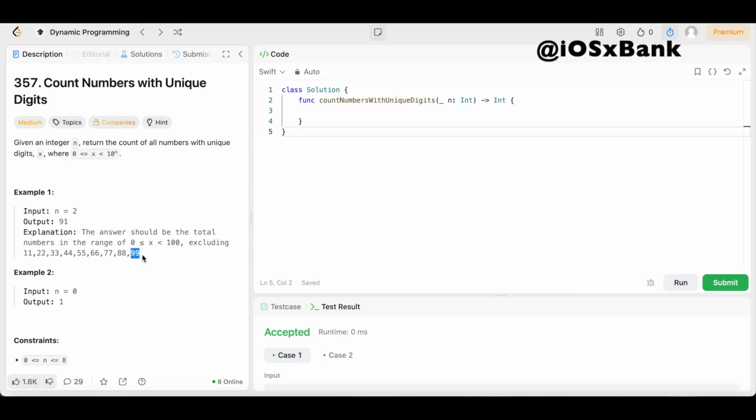We want to count all of the numbers with unique digits. That's why these are the numbers we exclude from our count. And there are 1, 2, 3, 4, 5, 6, 7, 8, 9 numbers that we exclude from our count up to 100, because n equals 2 and 10 to the second power is 100. So these do not have unique digits, and we can subtract these from 100. Once we subtract these 9 numbers from 100, we get 91, right?